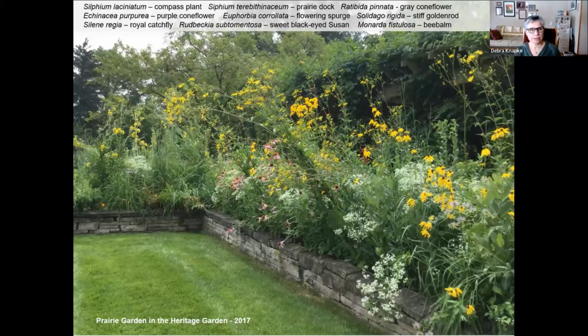So as you look here, you can see the compass plant over on the left, tall, majestic, and then closer in the center of the screen and over to the right, you can see the prairie dock. Someone calls those Dumbo ears. Oh, please, I hope that common name doesn't make it out there. A prairie dock or a Silphium terebinthinaceum is a much better term to use. There's also gray coneflower, the Ratibida pinnata, and there's the beautiful frothy euphorbia in the white that you can see dotted throughout the plan. And of course, purple coneflower and a little spot of the royal catchfly in the back.